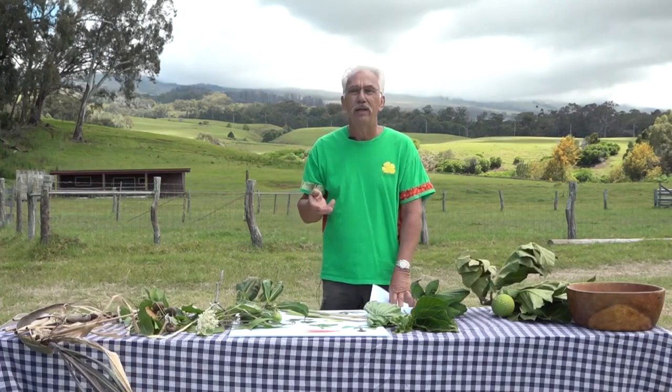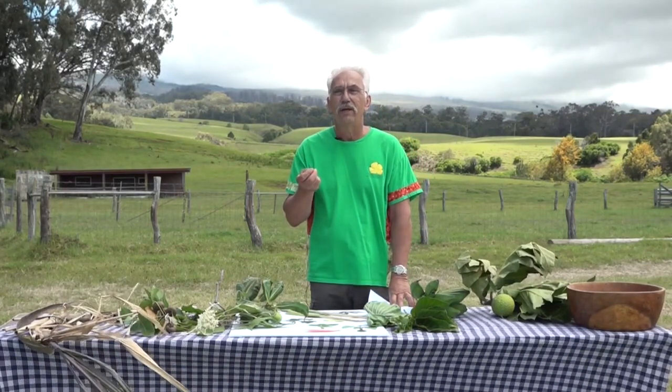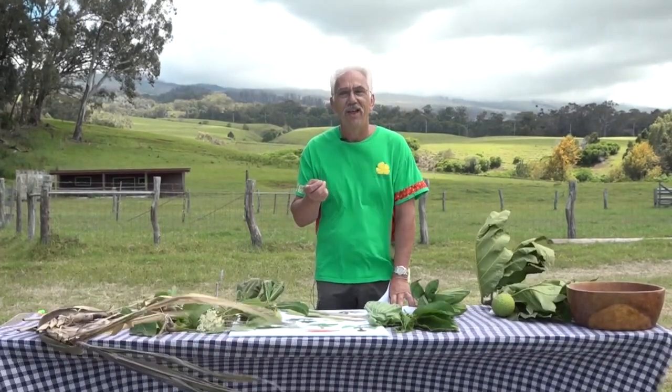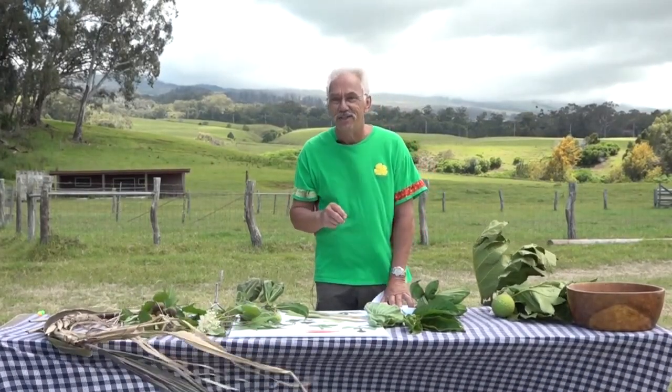Of all these varieties, women were allowed to only eat 2 of them. And believe it or not, if they ate one of the other 48 varieties and were caught, it was kapu. They were put to death. Can you believe that? Yes. Yes, that didn't change until the 1800s.